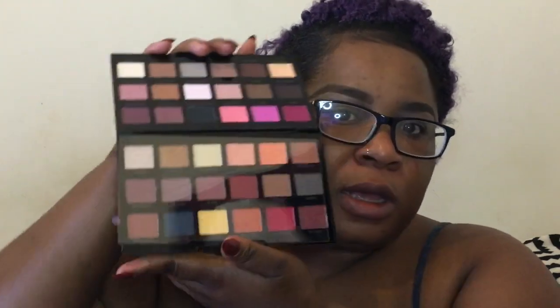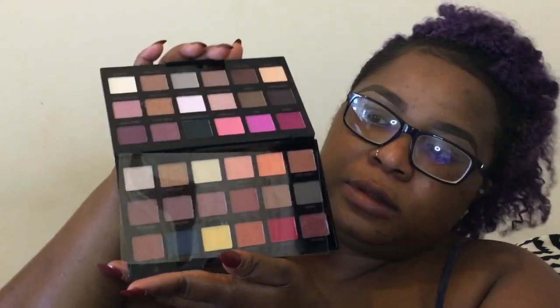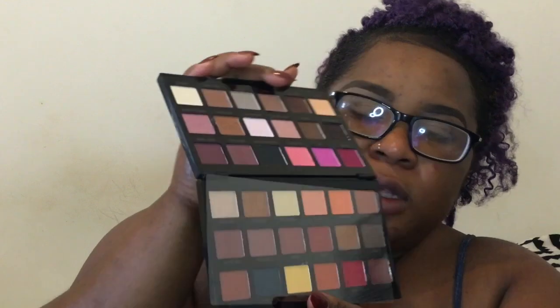I've taken it out of the box. This is how it looks. This is my very first impression. I haven't opened this before. I don't know what it looks like. This is the very first time I'm opening it up, and I'm opening it up on camera. It's beautiful, isn't it? It's really beautiful, and all the shades are named. They're all named.